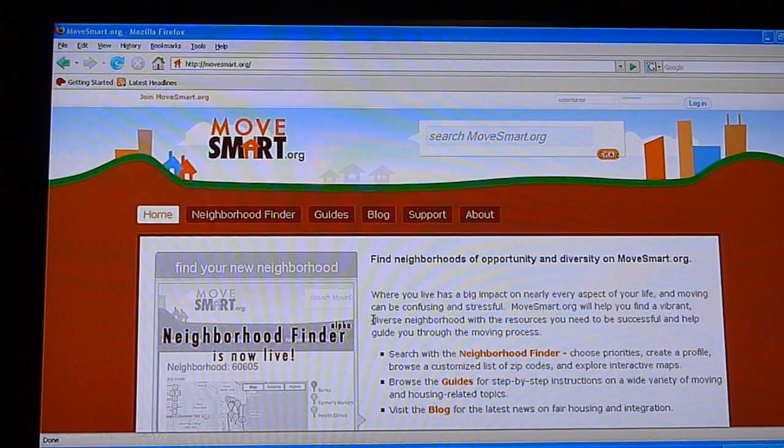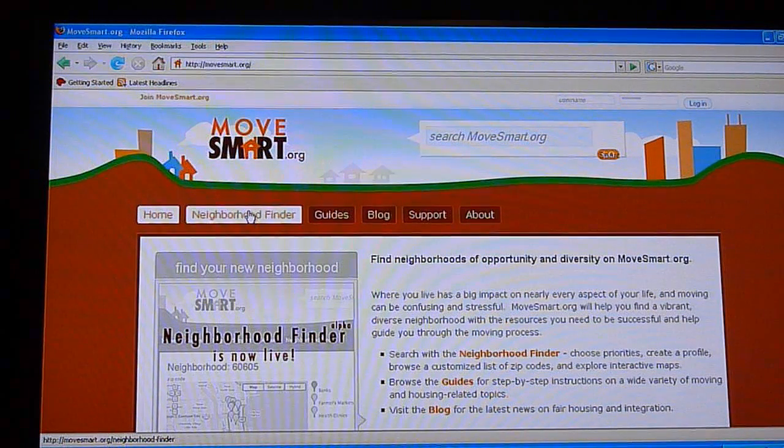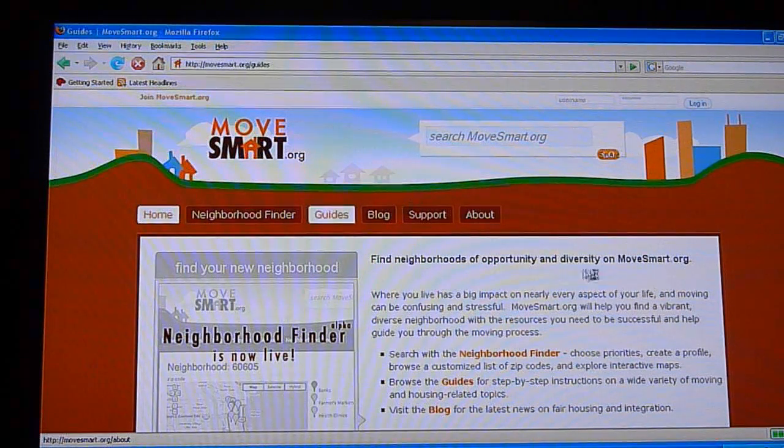So there are two main sections of the site that I think most people would be interested in. One is guides, and the second is the Neighborhood Finder. So to really quickly show you the guides.